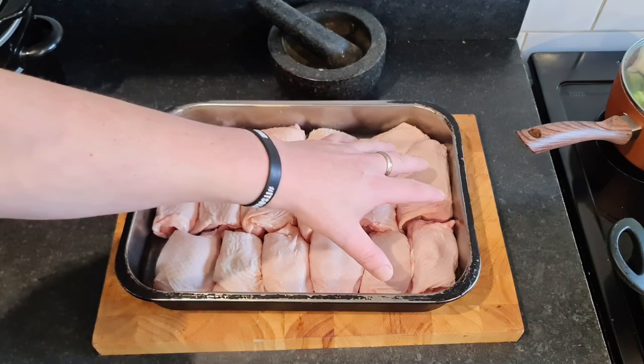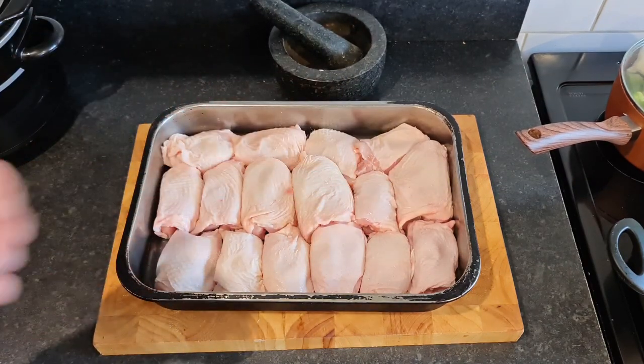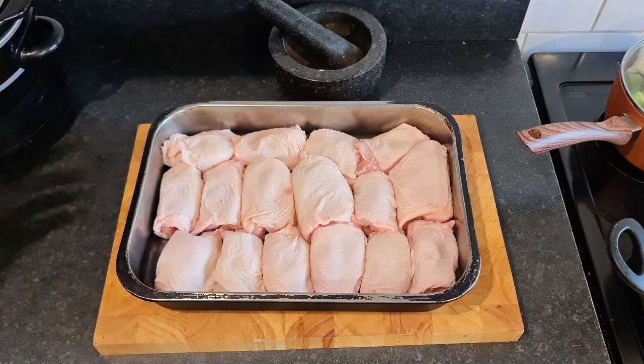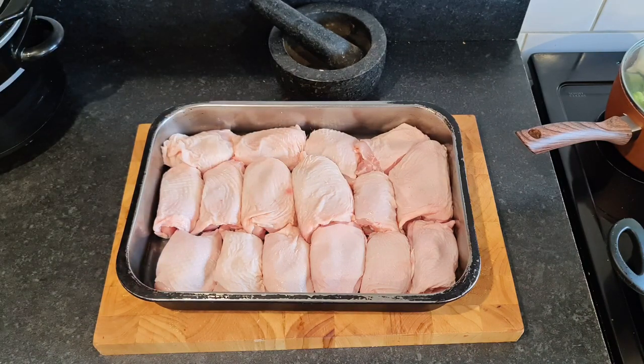So what I'll do with them five, whatever's left over, I'm going to let them cool down. I'm going to put them in the fridge, cover them with some tinfoil, and me and Lou will have them for our dinner. I'll strip a couple down for our little bundle of fluff, Link, because he loves chicken, that little rat bag.